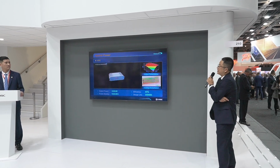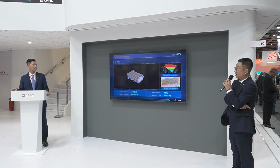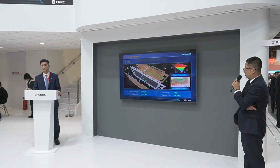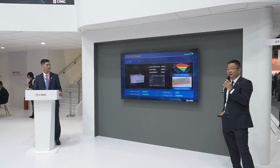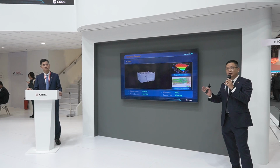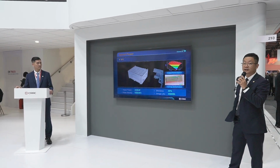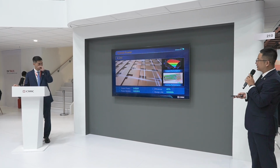So the fuel cell itself, right now the nominal output is 240 kilowatts and the power density is 160. We are looking for an overall system efficiency around 45%. Then the design life, according to the current configuration, we expect to be 35,000 hours, which roughly equals 7 or 8 years according to the operation scenarios in China. So it's aligned with the overhaul arrangement. That's our thinking behind it.